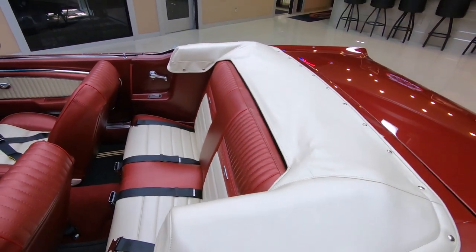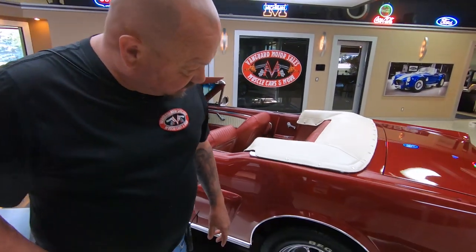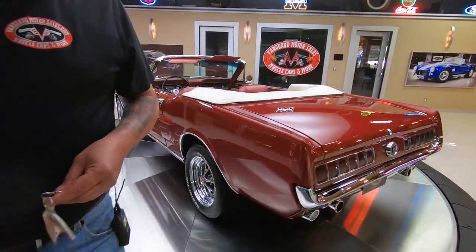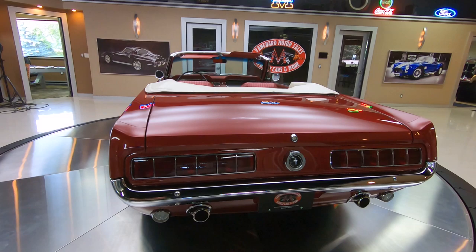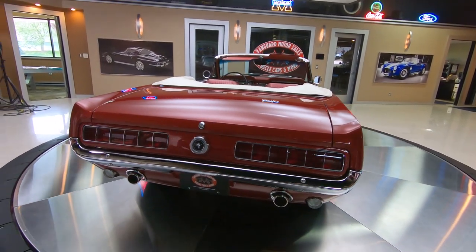Everything about this car is off the hook. You can see those style steel wheels on the back, the chrome on the rear bumper, and this one's got the Shelby tail lights in the back end, and that looks sweet. It's got the exhaust coming out of the valance there. It's got duals on it.